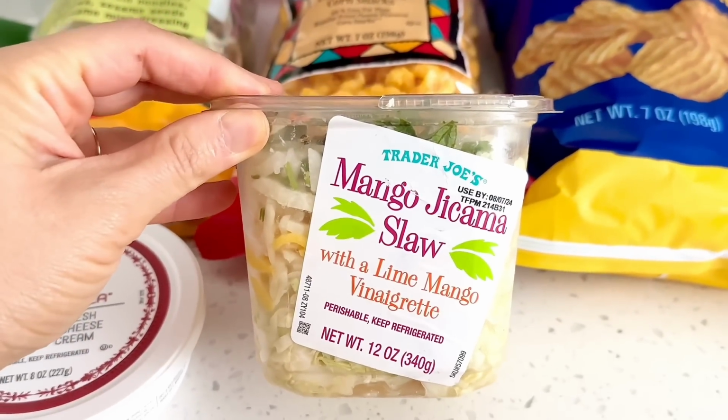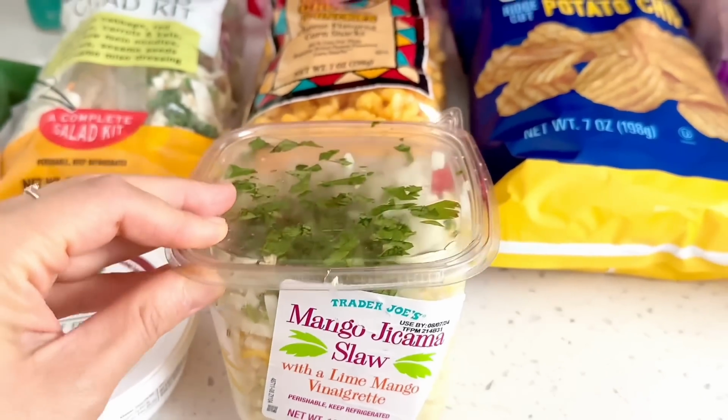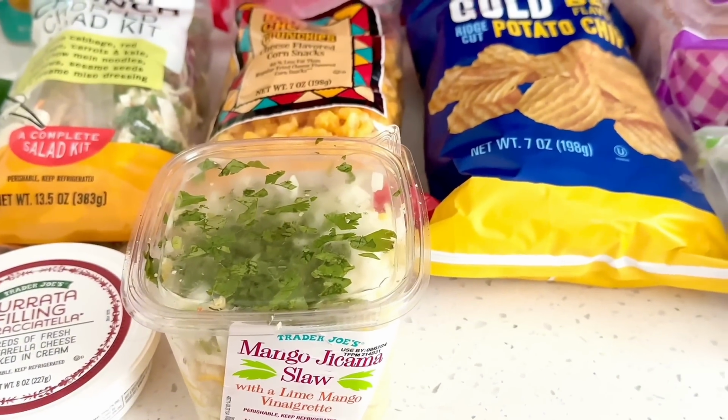This is just a nice, refreshing, crunchy slaw that makes for a quick side dish, or you can make it your main meal and just add some protein to it like chicken or fish, and this was $5.49.